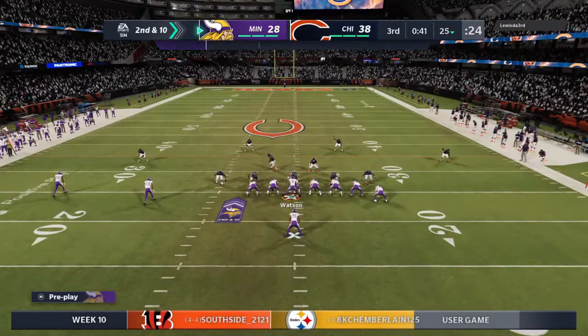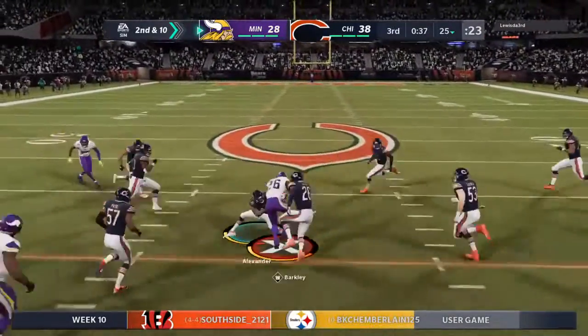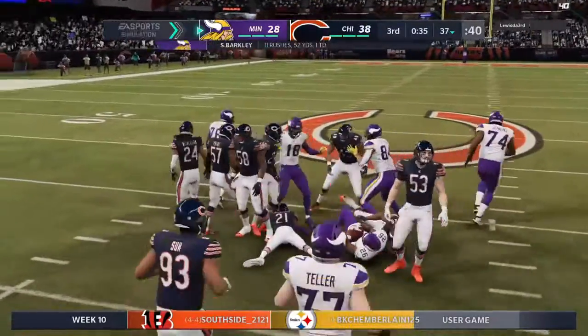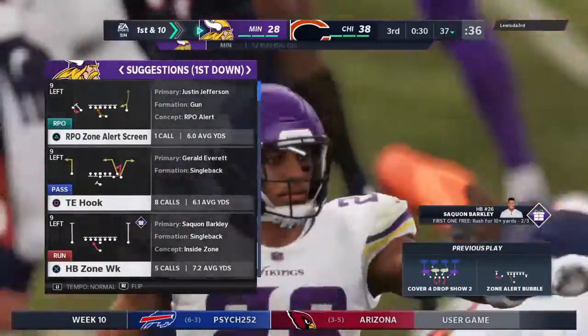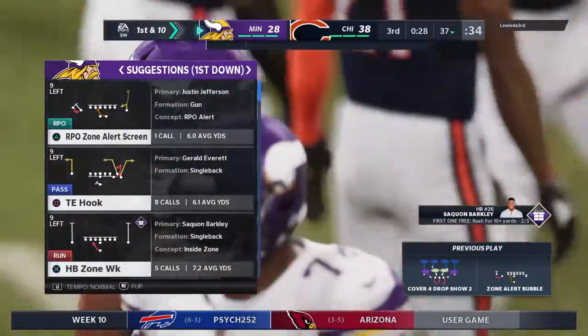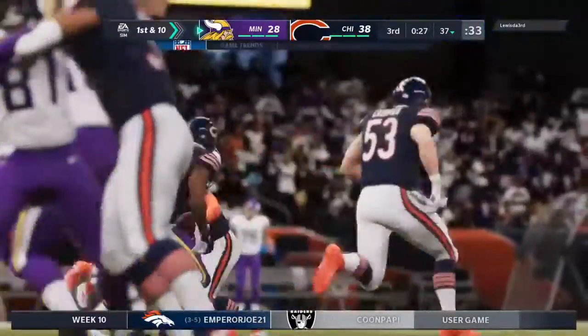Second and 10 at the 20. Barkley. And they're able to get this one across the 35. 12 yards there and a first down. Gosh, when you've got Deshaun Watson executing a run-pass option, that puts the defense in a tough spot, does it not?